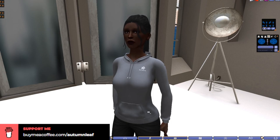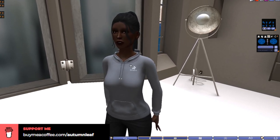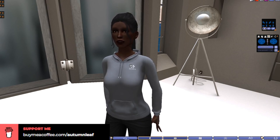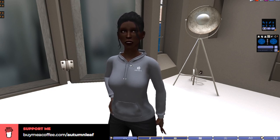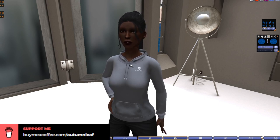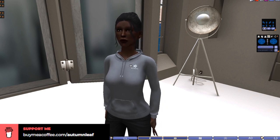So I'm gonna remove all of them, and I'm gonna use the Erica body first. I'm gonna try it, and maybe the legacy body. In that video I also showed you how to use the legacy body. I wanted to go to redelivery, because I don't even remember where I put the folder in my Second Life inventory.